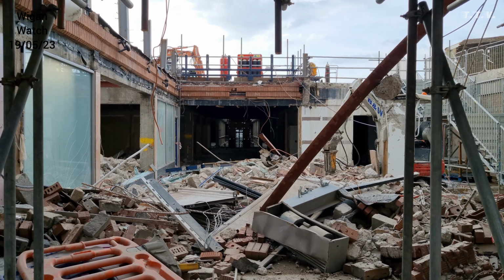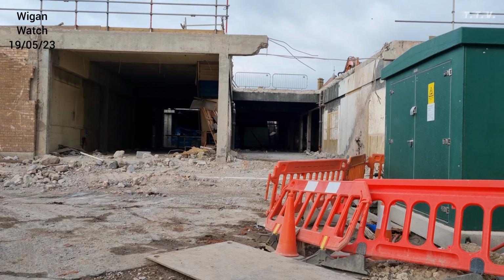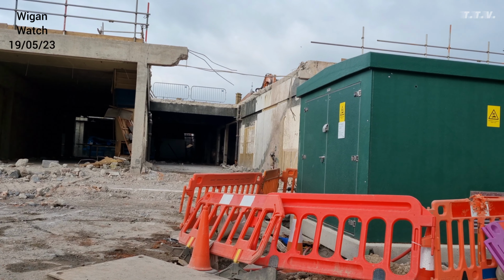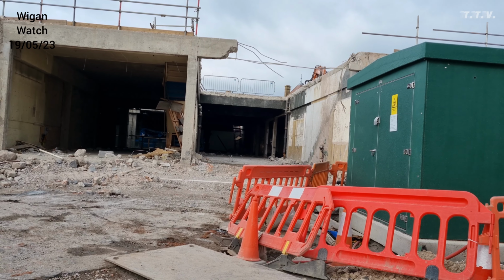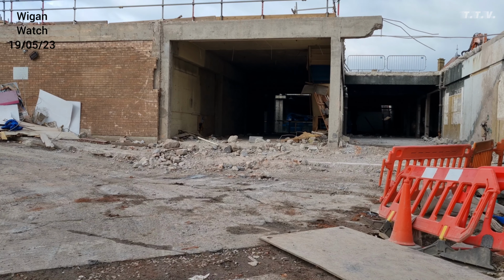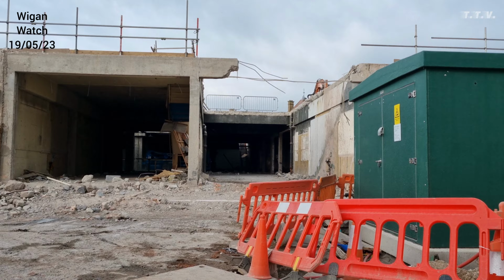Right, so here we are at the side of Market Gate, and as you can see, working very hard. They've now took the upper ceiling, whatever it is, roof bit off completely, and you can still see the escalators, barriers around there. So yeah, this has got to come down. Remember, the new market will be open in 2024, we keep being told.